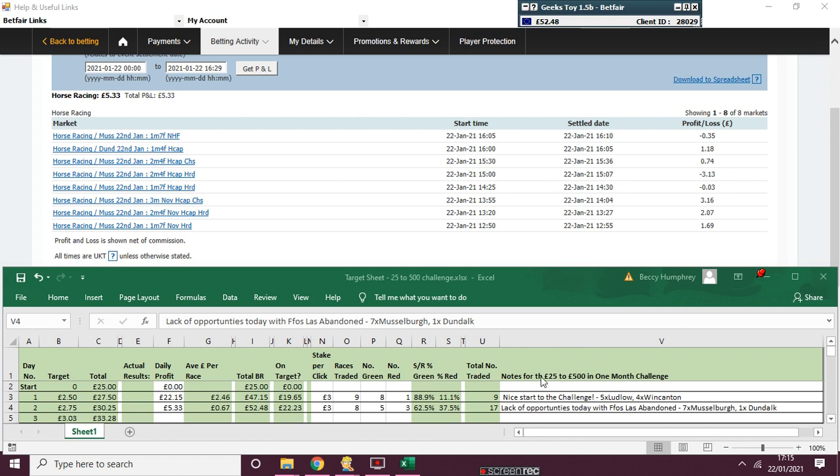I've redone this spreadsheet a little bit better to give a bit more information through the course of the challenge. Now, if you're not keeping records, then you will never ever be professional. I've broken it down, so I've got my targets over this side, and this is my actual results, whether I'm on target or not. A breakdown of what races I've traded, my stake per click, my strike rates, and the total amount of races traded, and that's ongoing. So far, I've now traded 17 races: 9 yesterday, 8 today.